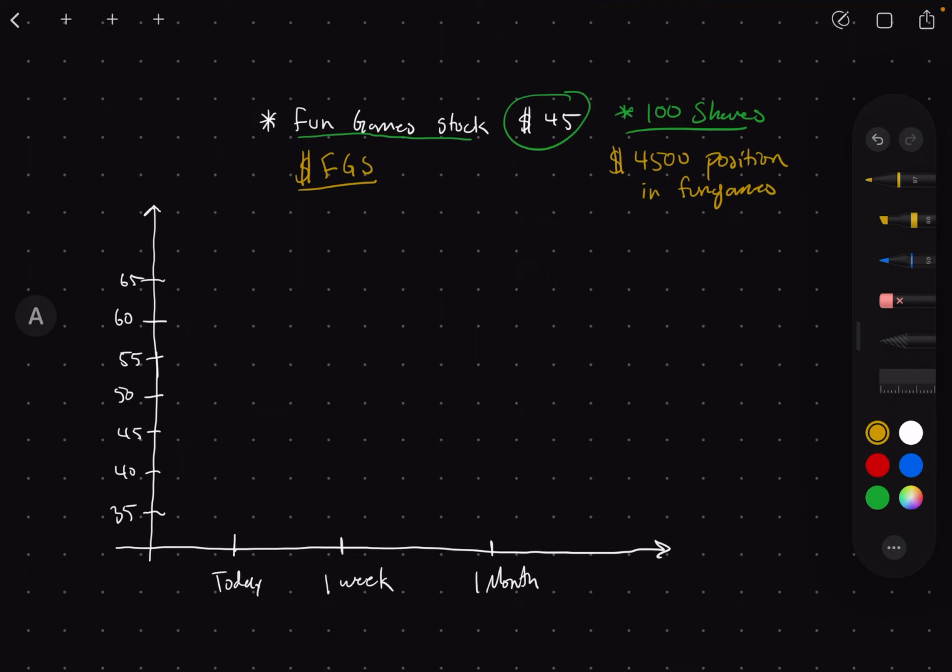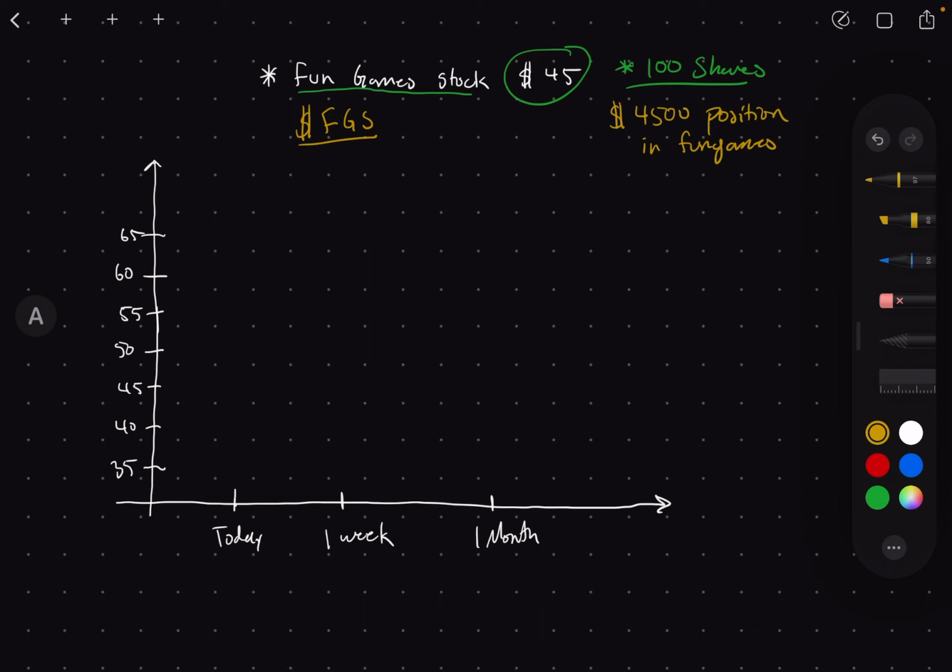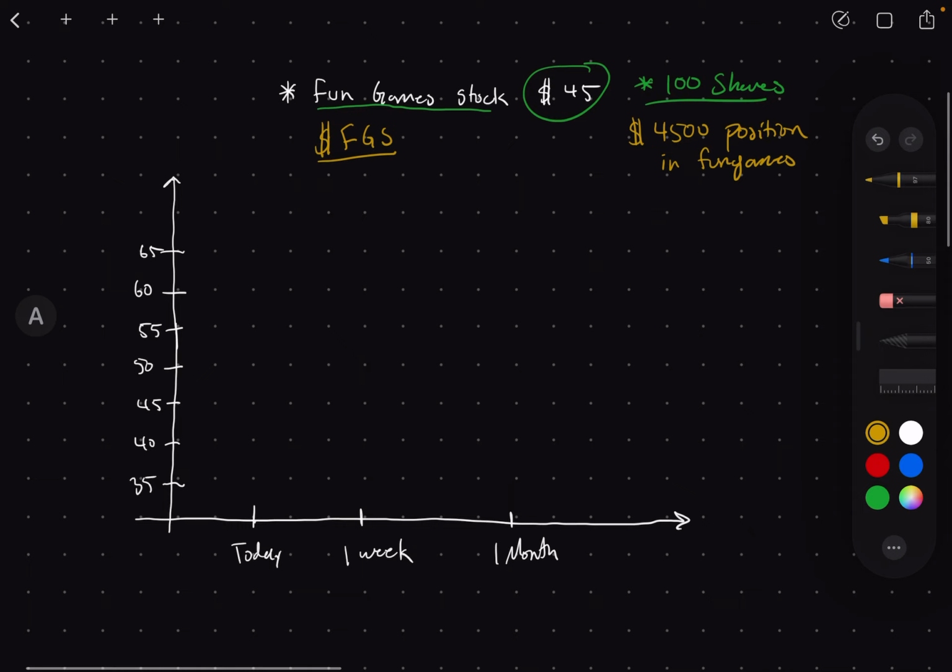So today, our Fun Games stock is valued at $45. We'll put that here on our graph, and let me line up some numbers. So today the price is $45. There's a couple of options for this stock. Over the next week or month, it could go up, maybe get to $60 a month from now. It also could go up and down and up and down, but really stay flat and stay at $45. And finally, our last option is it could go down. Maybe it goes down a lot, but then it evens out and ends at $40. So we'll put some dollar values on here: 40, 45, and 55.